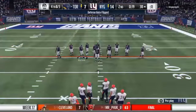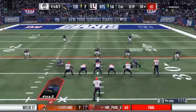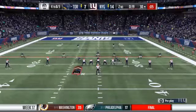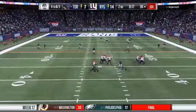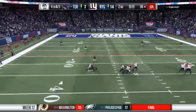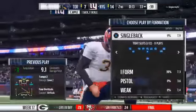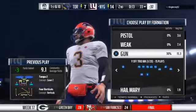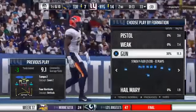They've been brilliant, perfect on 4th down so far. 3 for 3, and they're going to try again here. Wentz going to throw. And he's going to be taken down here. A sack back at the 32. A big-time sack there on 4th down. And the Giants are going to get the football back.